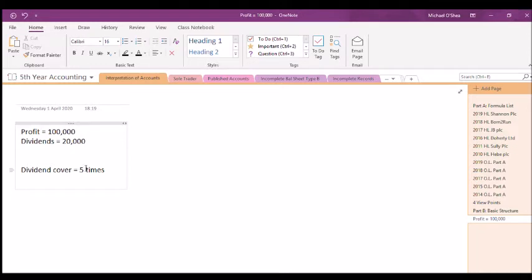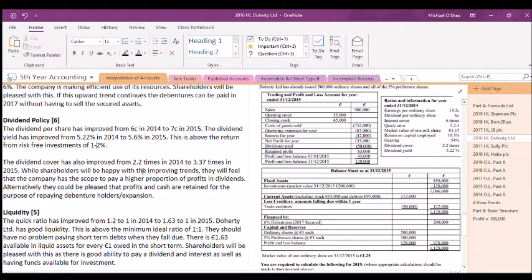But after a while, once it gets to a certain amount, let's just say this is an extreme example. Let's say the dividends are only 2,000. They can cover these dividends 50 times. I'm beginning to wonder, why aren't they paying more? I'm investing in this company. I'm a shareholder, and they're only paying me back 2% of their profits. So you'd be wondering, okay, why isn't this company looking after their shareholders? So dividend cover here, just because it's above 2 times, doesn't make it better and better and better. As we start to go above 3 times, sometimes you can start to include that the company has a higher scope to pay more proportions of their profits in dividends.